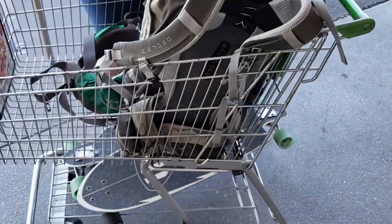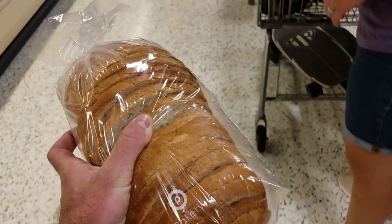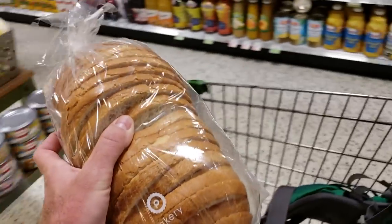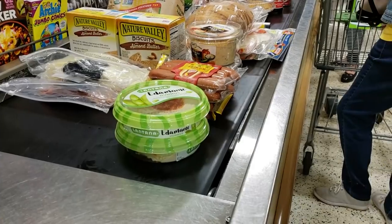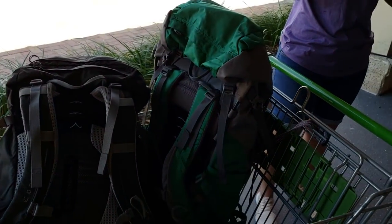This is what our cart looks like. Want bacon? Believe it or not, all of our groceries fit in these two bags with some room to spare.